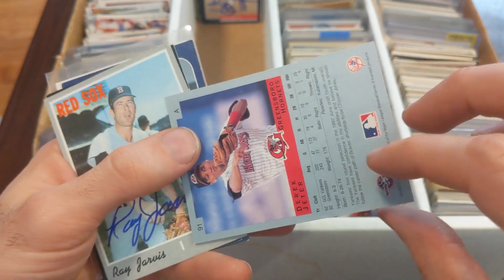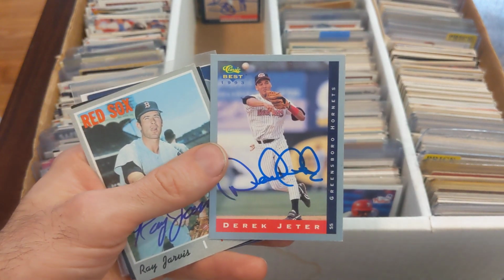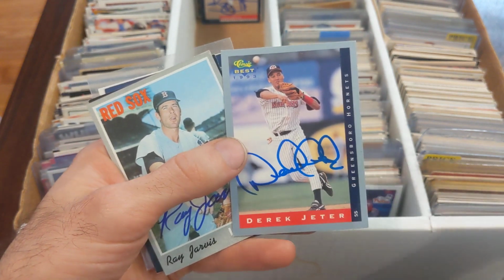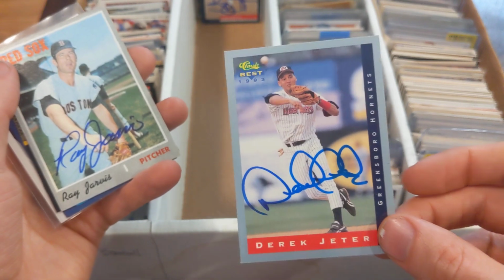I hate the Yankees. I'm a well brought up Massachusetts Boston boy, but you have to respect Derek Jeter for what he accomplished and the way he played the game. But this is why you look through all this stuff and have fun doing it, because you're trying to find and pull out stuff like this. So this, we definitely got to send to PSA and get authenticated.